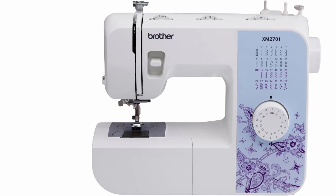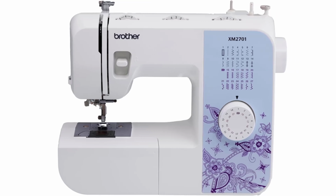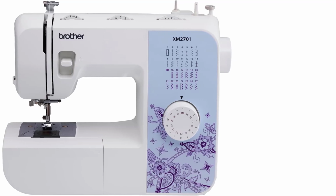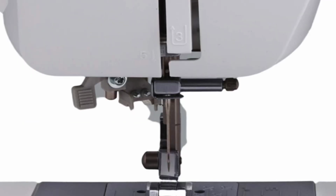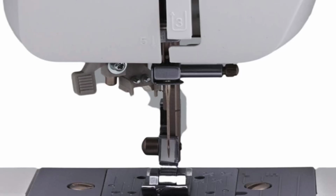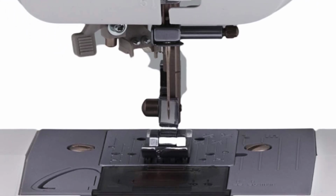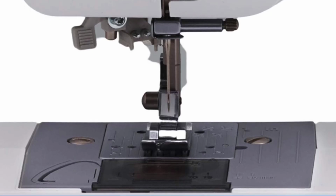Product details. Type: manual. Dimensions: 5.86 by 12.01 by 15.3 inches. Number of stitches: 27. Weight: 12.6 pounds. Bobbin type: drop-in. Speed: 800 stitches per minute.